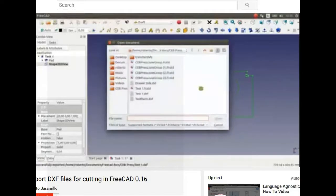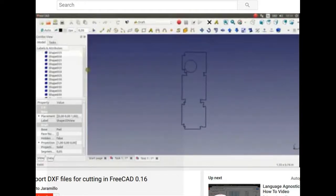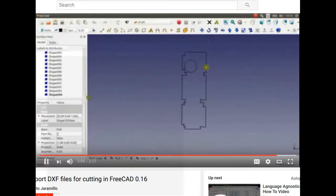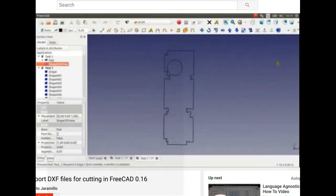And you can open the file you just exported, the .txt. And here we have a .txt file with 95 shapes. It looks ready to be cut. Yeah. So that's all. Thank you.